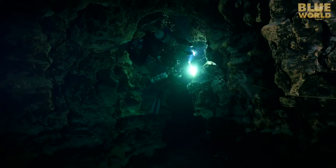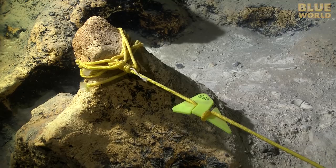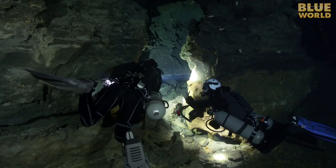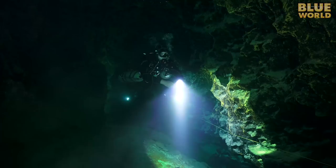Soon we reach the end of the line, literally, 550 feet from the entrance. This is as far as divers can fit in this cave. We go around a corner into a section of the cave with no flow. In here, the water is stagnant and murky. Time to turn around and head back out.